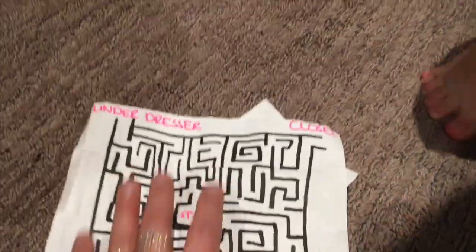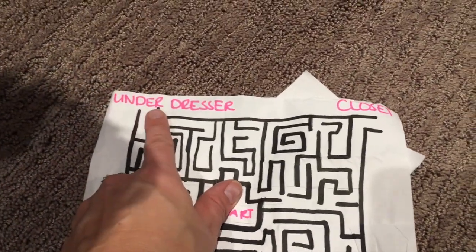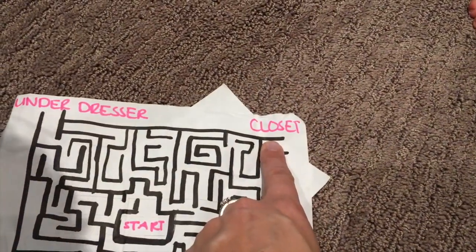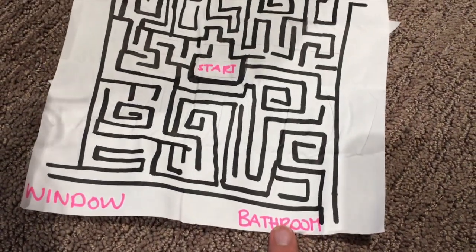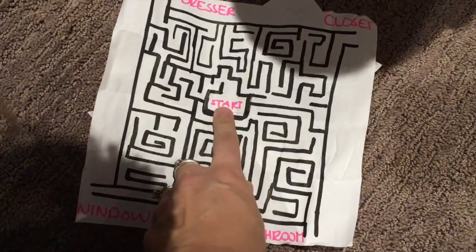Hang on, this is Abby's because you like to pop it, okay? So if we go out this corner, we look under the dresser. If we go out this corner, we look in the closet. If we go out this corner, we look in the bathroom. And if we go out this corner, we look in the window. We gotta start right here.